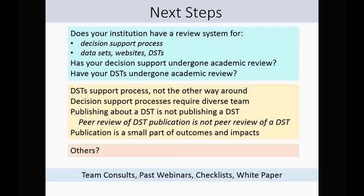It is about a broader team, about connecting with networks and institutions to create the situations where there can be long-term sustainability of tools, and you can do more than translation, but do transfer and transformation as well. And I want to highlight that publishing about a decision support tool is not the same as publishing a decision support tool.